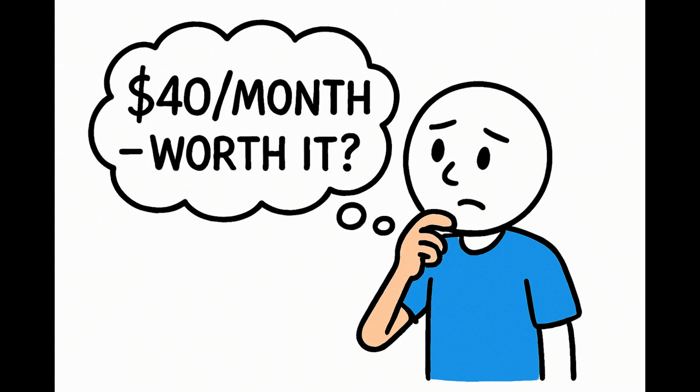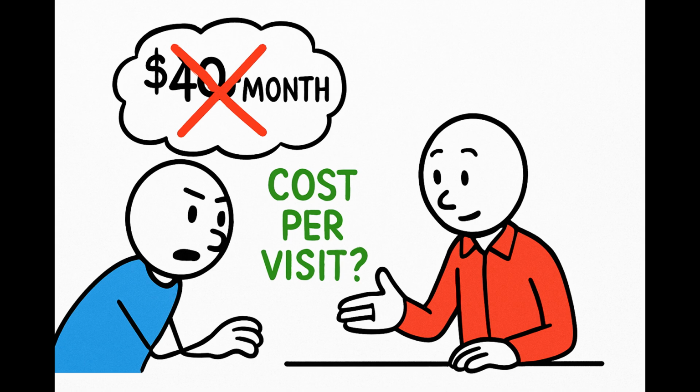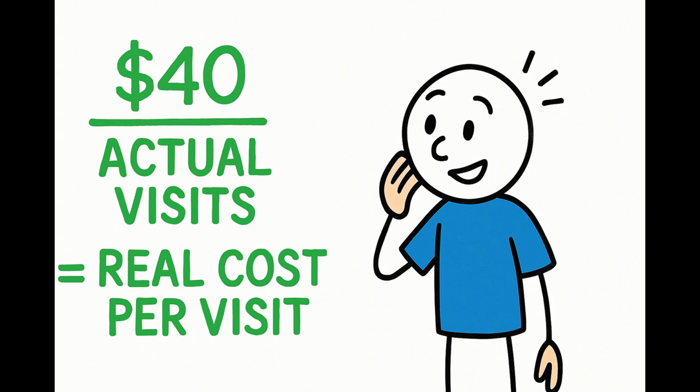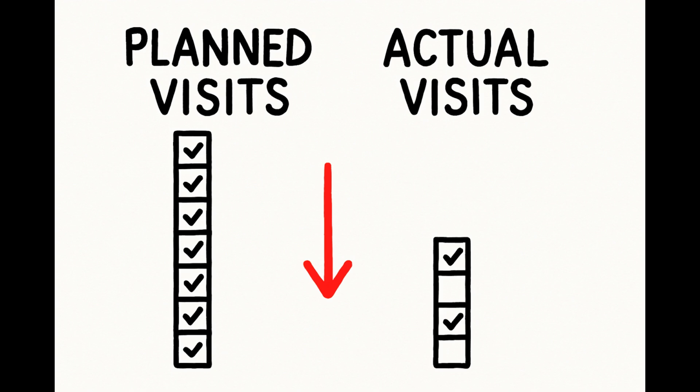Most people ask whether $40 a month is worth it. A more useful question is, what does this membership cost per visit? Because that number is not $40 divided by 30 days. It is $40 divided by how many times you actually went. And those are almost never the same number.